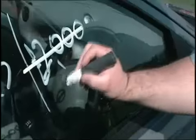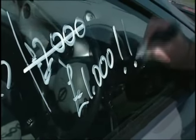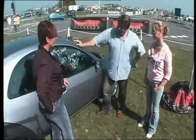£1,000. Wow, fantastic. At £1,000, I've got to say, I don't know how old you are now, but you could probably drive this car for about 4 years. You'd probably still get £1,000, really?